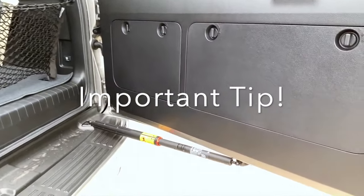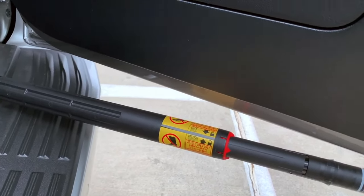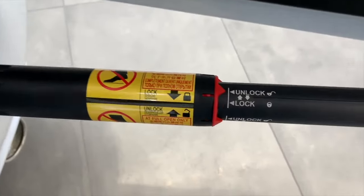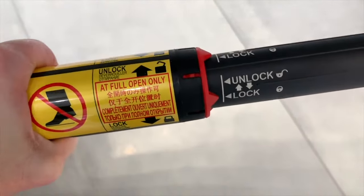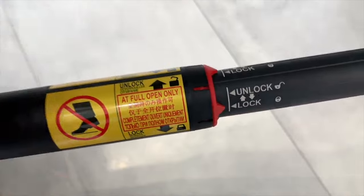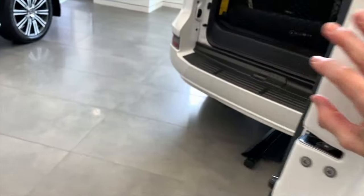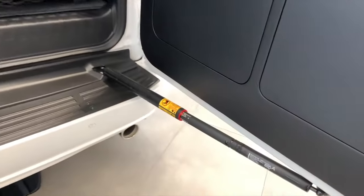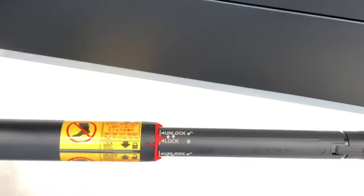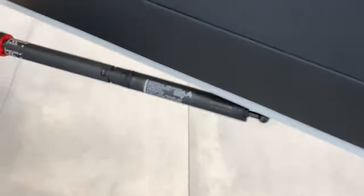A detail about this rear door is that it has the ability to lock and unlock so that it doesn't blow in any kind of wind. To lock the back door stopper, simply make sure the rear door is fully open and twist down to the lock position. You'll notice that the door stays in place. To unlock, make sure the back door is completely open. Otherwise, it won't release. Simply push to open the door, and then you can twist up to unlock the back door stopper.